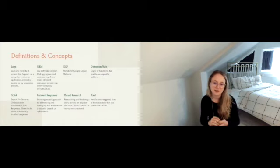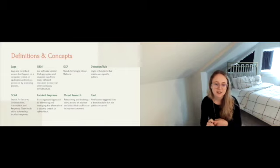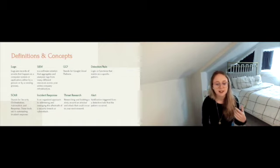I'll let you guys read this general slide, but I'll go over the SOAR, which is security orchestration, automation and response. Basically, this is a tool that you can use to help you automate incident response. So maybe when there's an incident, you need to quickly be able to suspend someone's account. This is the tool that you would use.